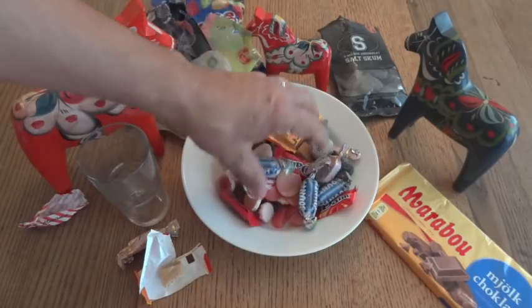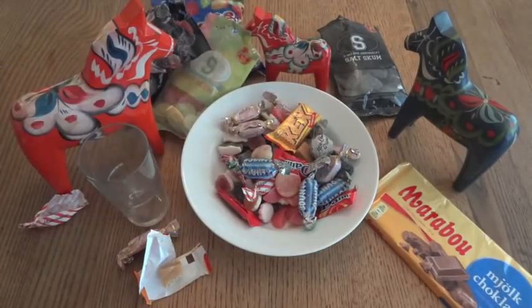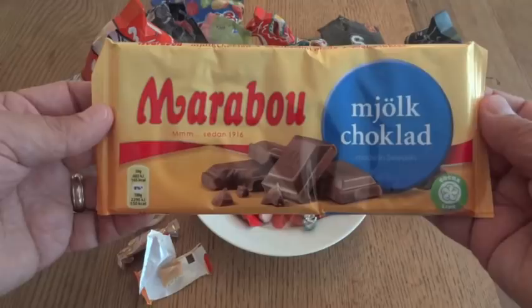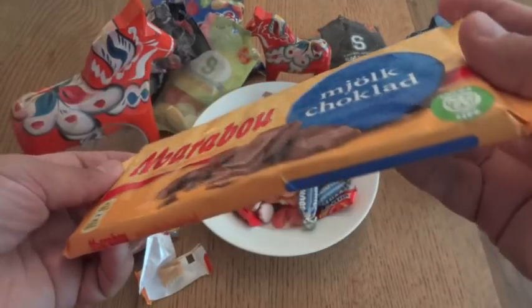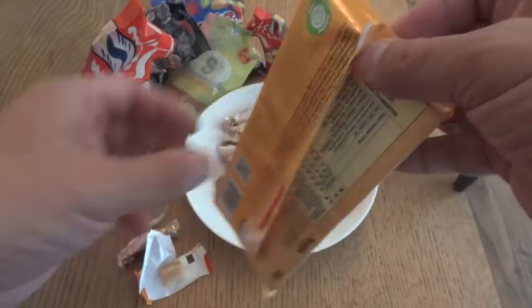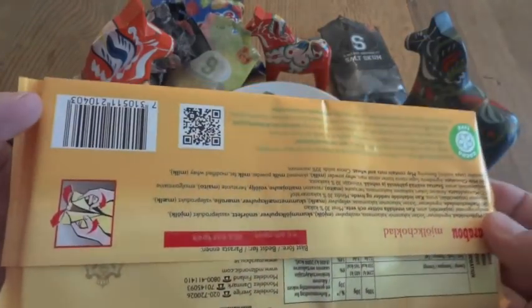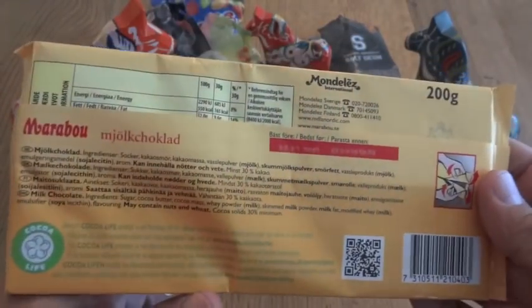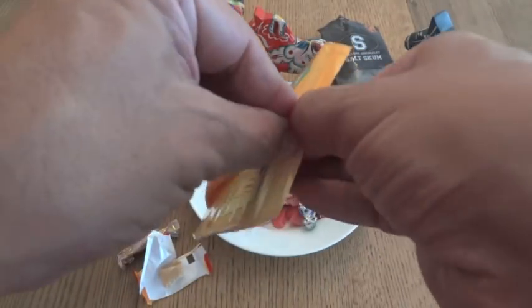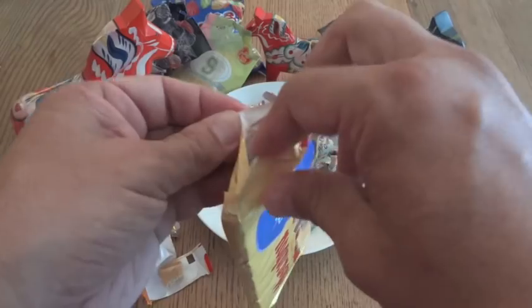Okay, I've tried most of this. But there is one more thing, girls. Did you realize we left out one thing? The chocolate. This is probably going to be the most popular thing, although one of these girls isn't a big chocolate fan. It's milk chocolate. What? Oh, in that case. She doesn't really like the chocolate. Let's see what this is like and how it survived.